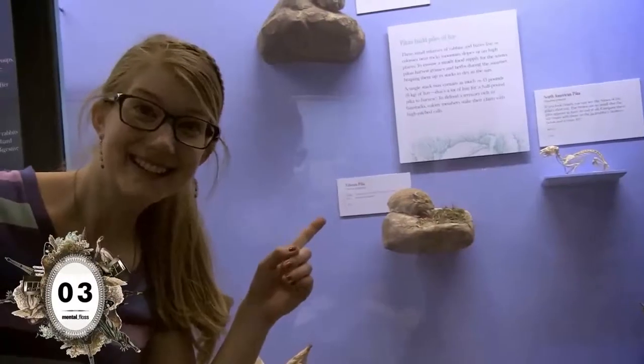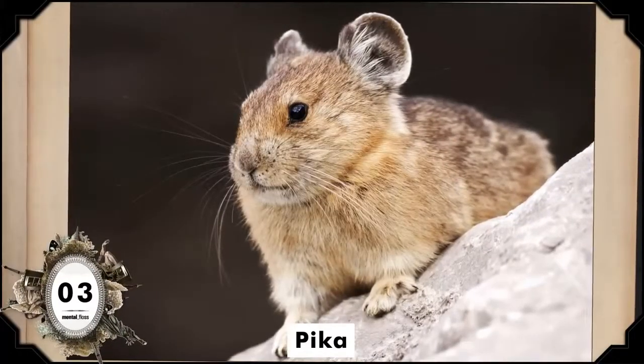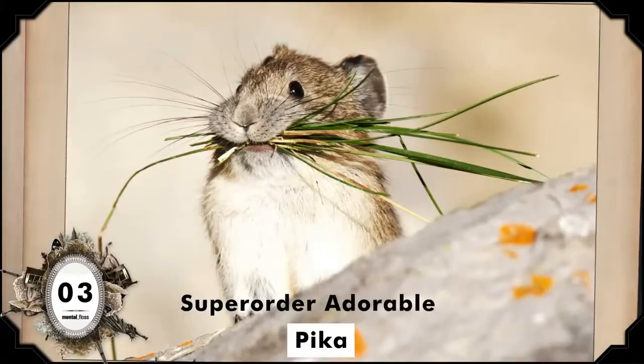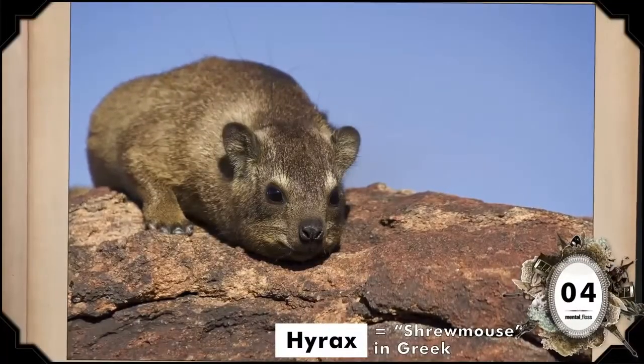And pikas look like rodents, but they're actually more closely related to rabbits and hares, although they still fall under the superorder Adorable. It's not actually a superorder. Pikas seem to be the victims of constant identity crisis because they act more like birds in the fact that they make nests.